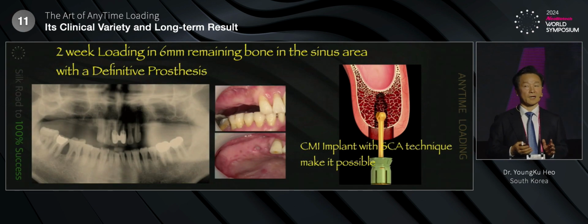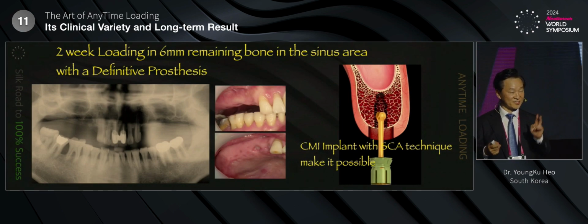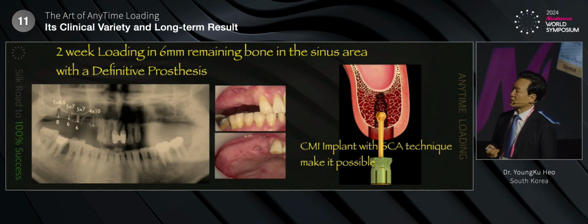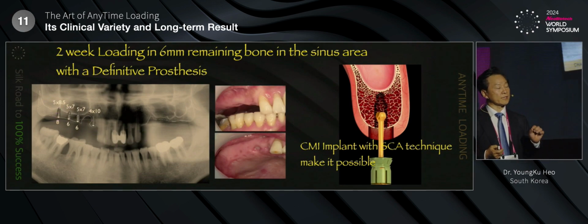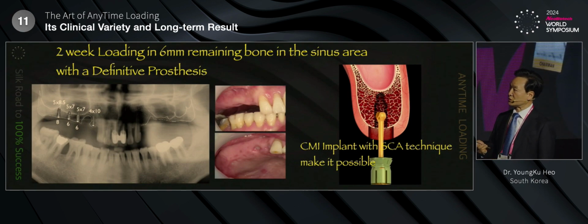Okay, this is another case, 2 week loading in 6 millimeter remaining bone in the sinus area with definitive prosthesis, which means final prosthesis in 2 weeks. In this case, we have existing bone of 6 to 8 millimeters, and we're going to place short implants, 5 by 7, 5 by 7, 5 by 8.5. In the other areas, we have only 2 millimeters of existing bone, so we have to wait at least 6 months. So the patient has to chew only on that side.